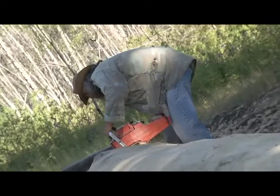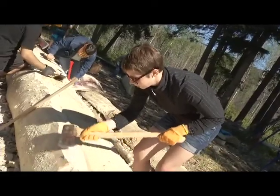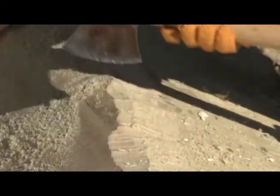Today we got to thinning it out a little more on the inside. See what we did, we cut the bottom off a bit there. It wouldn't take long because them axe swingers are getting to be pretty good there.